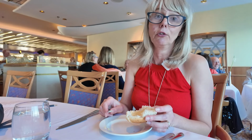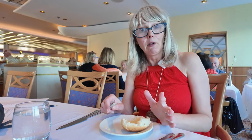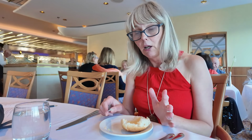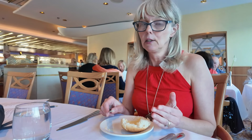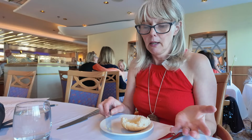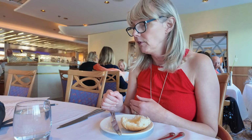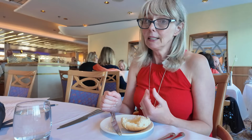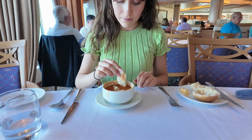Service has been really good in the main restaurant. We're on the 8:30 fixed dining option. We've had the same waiter and waitress all holiday, and they've been really, really good. Great service from them, friendly, efficient, no problems with my allergy. I pre-order every evening. So all in all, yeah, really good service and happy.